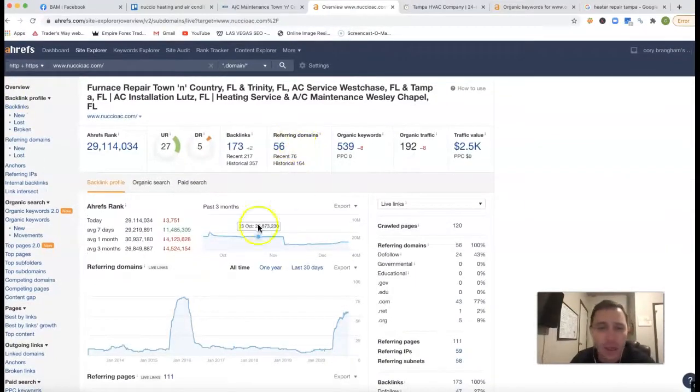So just give it a second here. Quick overview. You got about 56 referring domains, which is pushing back 173 backlinks. Historically, it looks like you got 357 backlinks. Looks like you started your journey with your website back in 2013 or so. You got 539 keywords you're actually being found for. PPC stands for pay per click. Looks like you're not running any ads. I don't know if you're doing any TV or radio. Those get pretty costly as well.